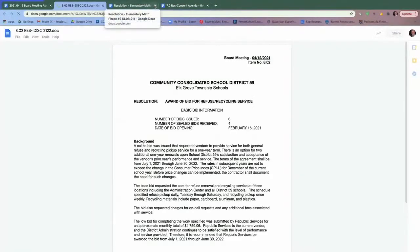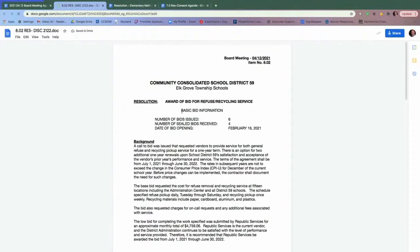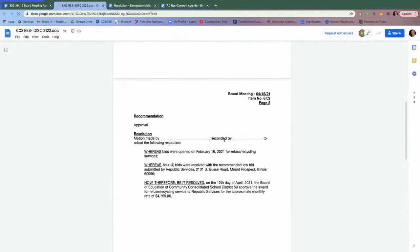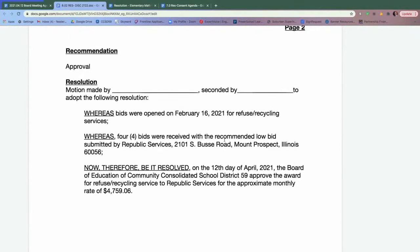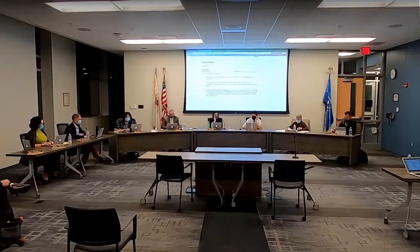8.02, I can take it. Whereas bids were opened on February 16, 2021 for refuse recycling services, whereas 4 bids were received with recommendation of the low bid submitted by Republic Services, 2101 South Busse Road, Mount Prospect, Illinois 60056. Now therefore be it resolved on the 12th day of April 2021, the Board of Education of Community Consolidated School District 59 approves the award for refuse recycling services to Republic Services at the approximate monthly rate of $4,759.06. I'll second it. All right, Mardell seconds. Roll call, please.